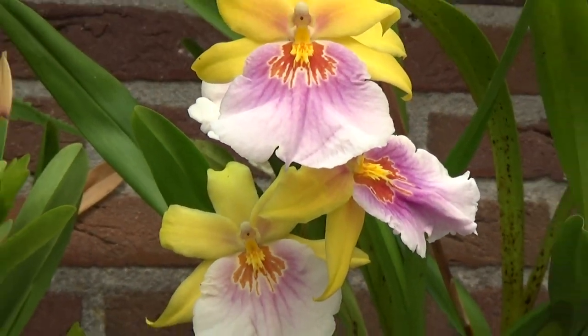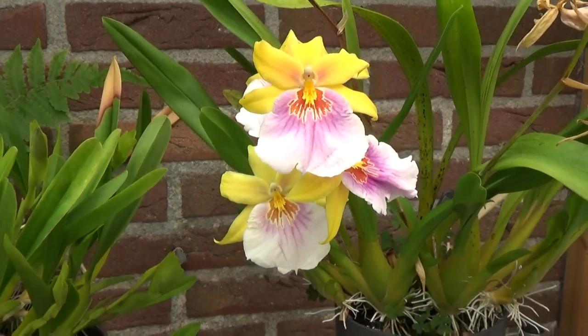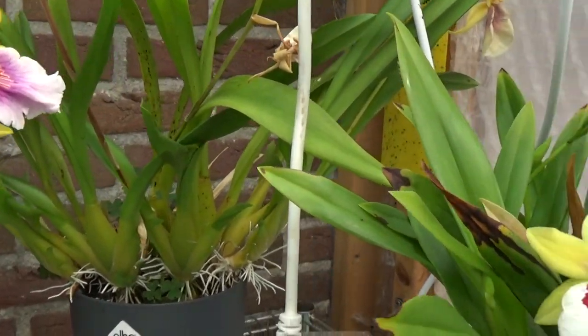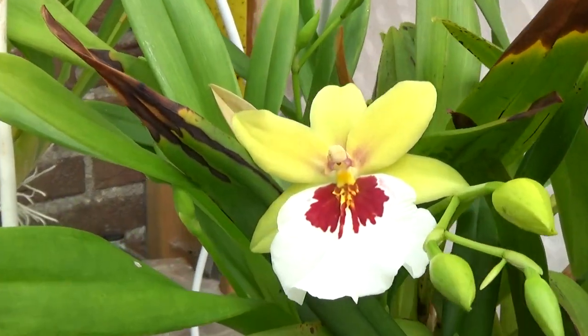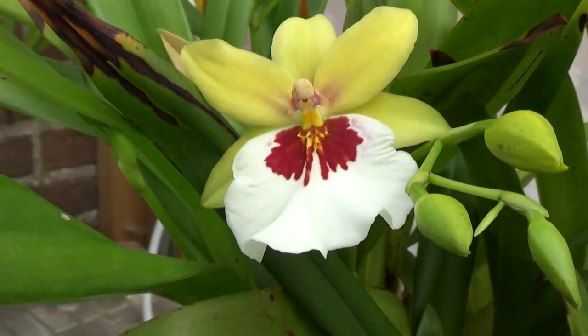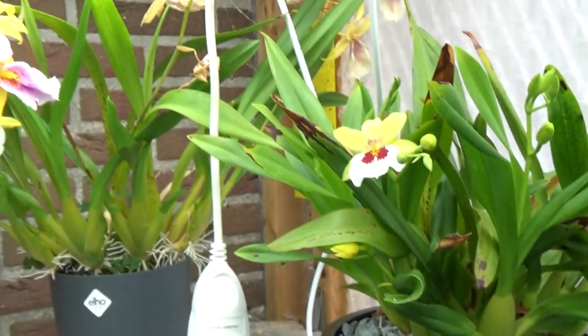This is the original Sunset as it should be. And yeah, this one is very similar. Blooms are a little bit smaller, but the colors, I really enjoy it. Absolutely enjoy it. I never saw this one before for sale.